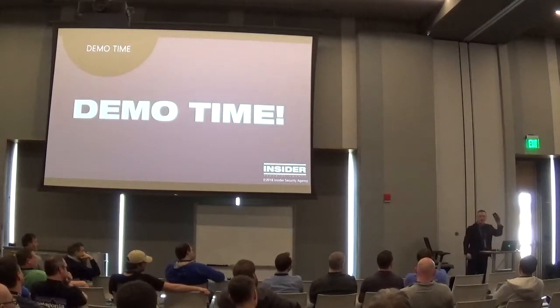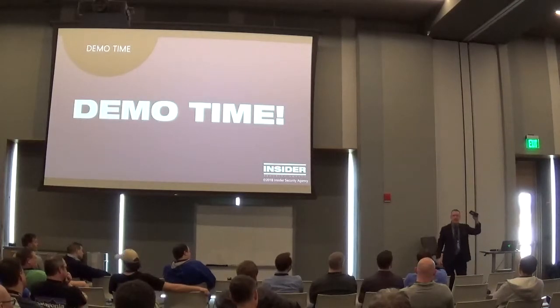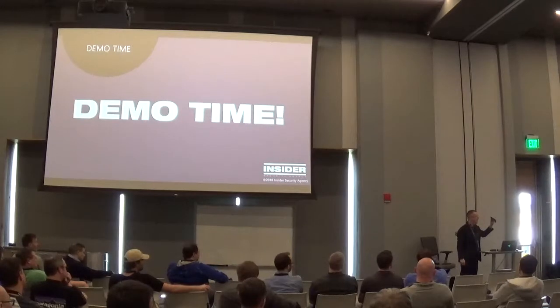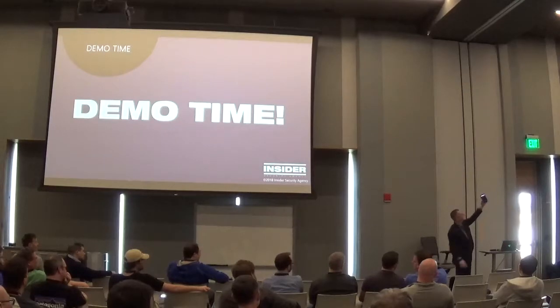If you have RFID enabled or NFC capabilities on your Android phone, this is a Samsung Galaxy S8. It is fully patched. There is no vendor or developer mode or debug enabled. This is a business card. I simply hold the business card up to the phone after it's unlocked, and it automatically shows me a YouTube video.